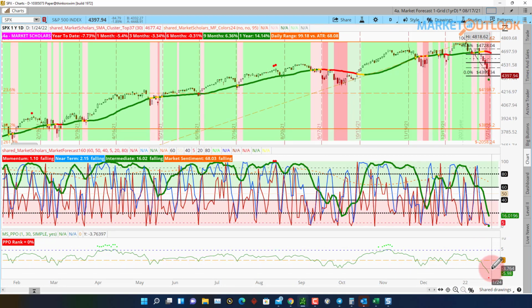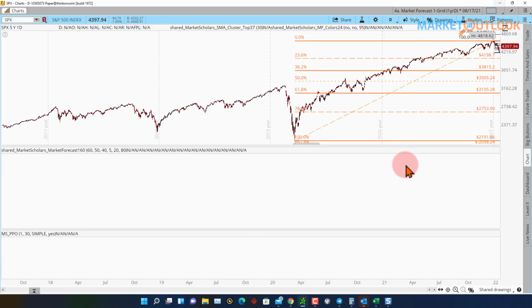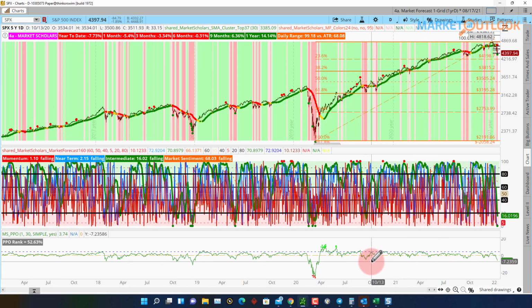The market forecast here: the S&P finished nearly 6% below its moving average. That's obviously the biggest in the last year. If you look at the last 5 years, that is one of the biggest. Obviously, you have to take out the COVID. That's kind of an anomaly there.